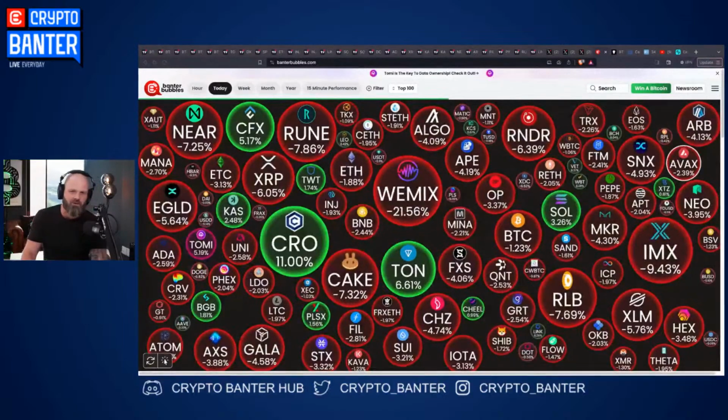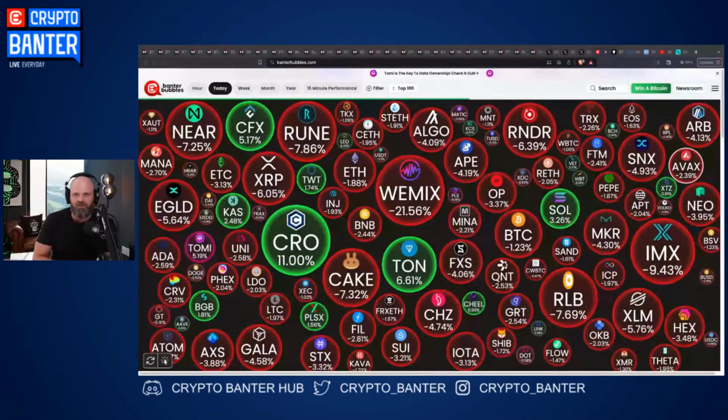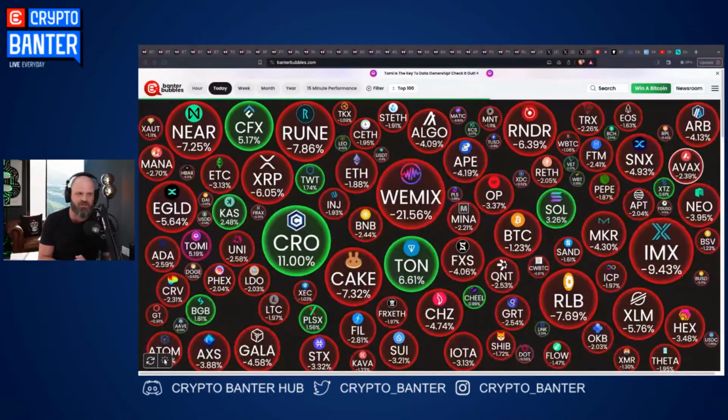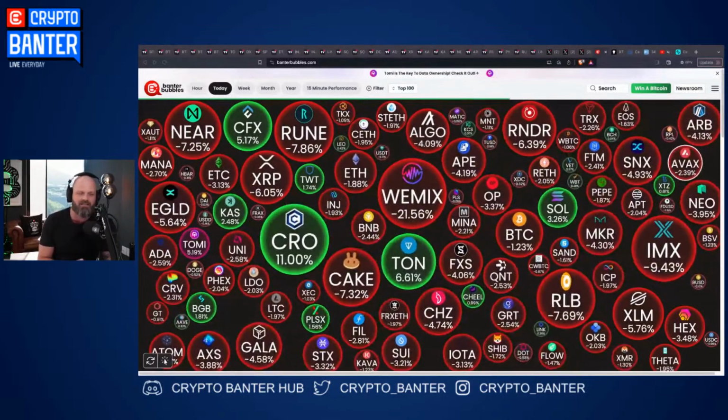Guys, we are seeing a lot of red out there on these altcoins. I've seen BTC dominance starting to push up. It got that bounce off that weekly that we were looking at yesterday, and the alts are starting to show signs of weakness, but a lot of them now are sitting on key support levels.